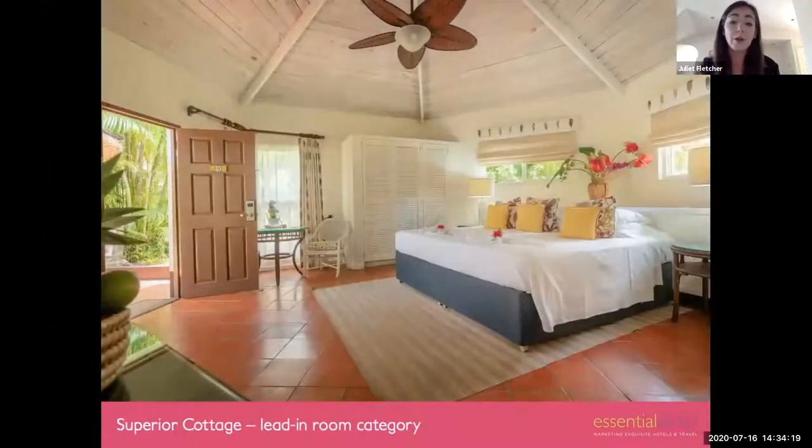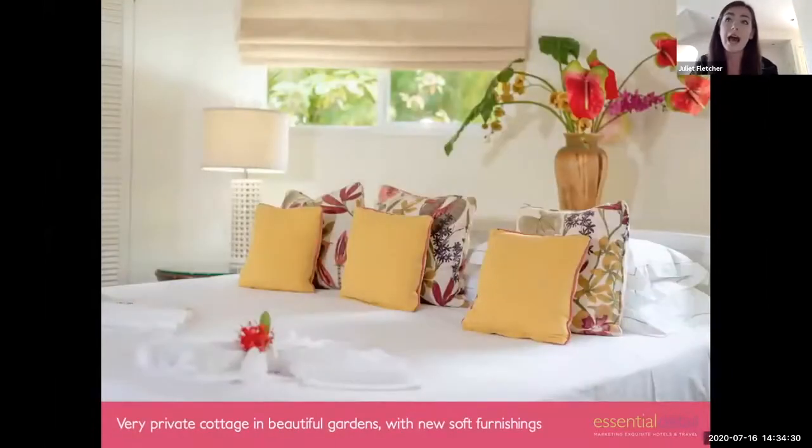So these are the superior cottages. These are the lead-in room category, and these are actually built in the style of a traditional 1960s St. Lucian house. They've all had a soft refurbishment and are located around the pool, just a few metres away from the beach.